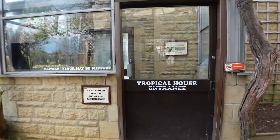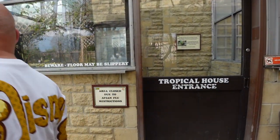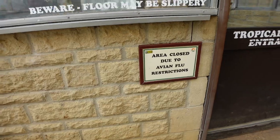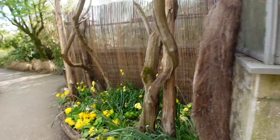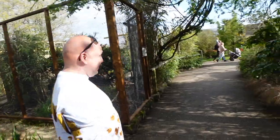I think the sloth bit's closed. Might not be. It says it is. Where? Area closed due to aviation. Aviation, oh, flying. Yeah, no flying in there. Oh, never mind, that's just me. We're going to have to come back. So the sloth bit looks like it's closed. It does, that's a shame. But we're going to have to come back.